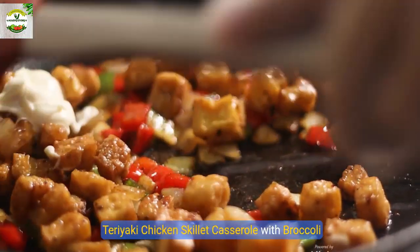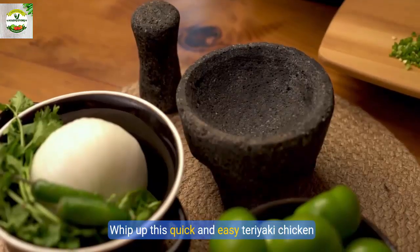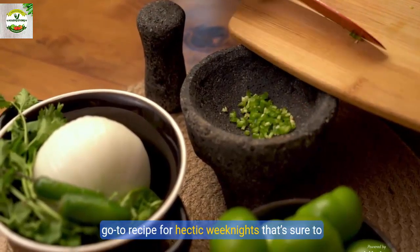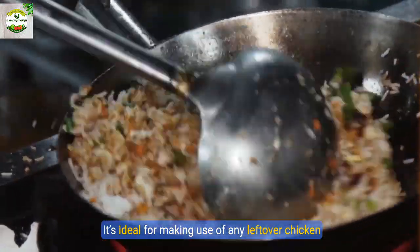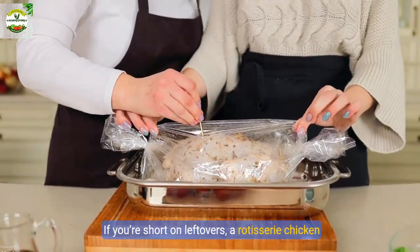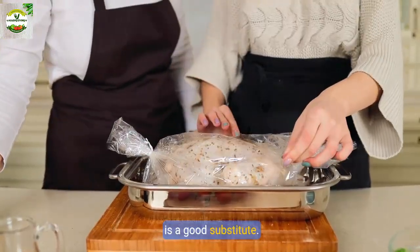2. Teriyaki chicken skillet casserole with broccoli. Whip up this quick and easy teriyaki chicken casserole in just one skillet. It's the perfect go-to recipe for hectic weeknights that's sure to satisfy a crowd. It's ideal for making use of any leftover chicken and rice you have on hand. If you're short on leftovers, a rotisserie chicken paired with a package of microwavable brown rice is a good substitute.